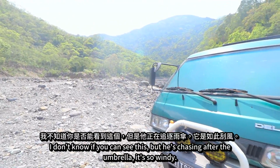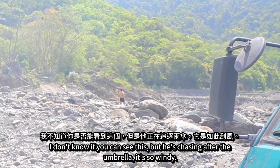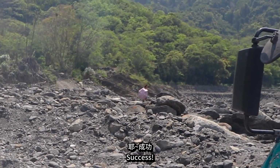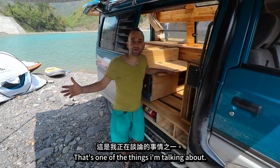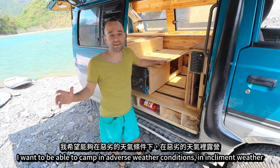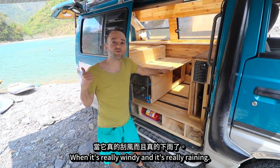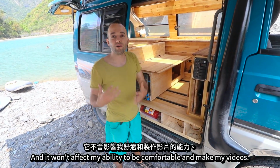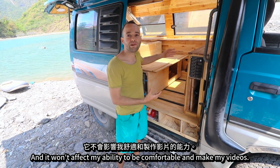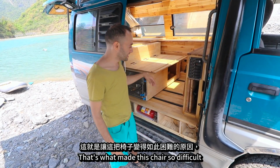I don't know if you can see it. He's chasing after the umbrella. It's so windy. That's one of the things I'm talking about. We want to be able to camp in adverse weather conditions and inclement weather, when it's really windy and really raining, and it won't affect my ability to be comfortable and make my videos.